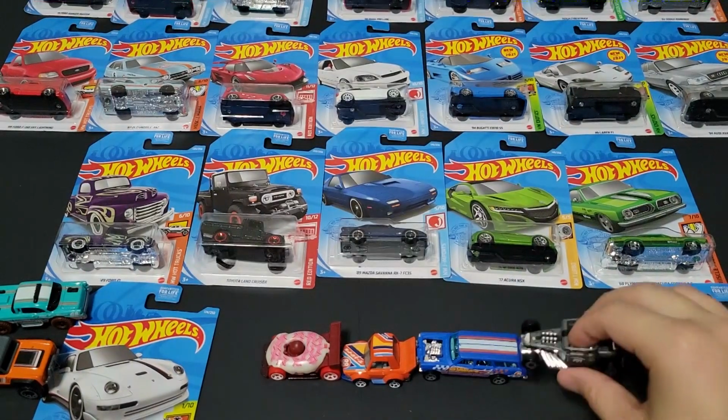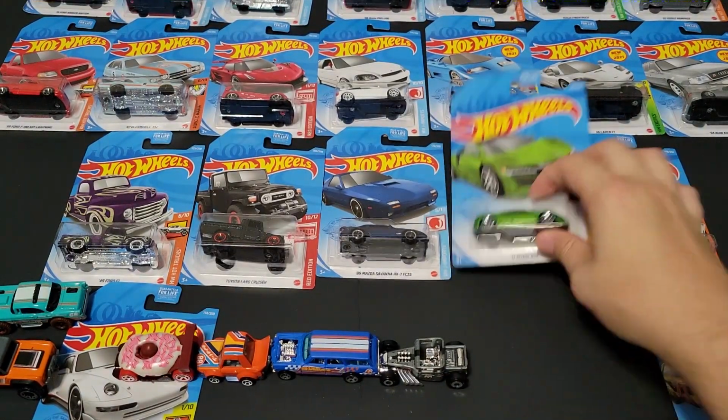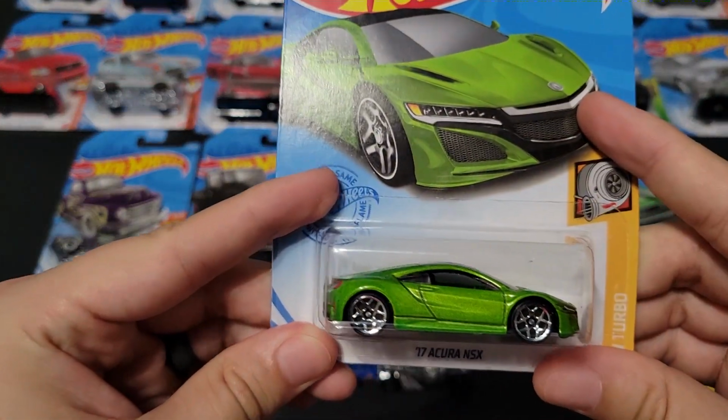Like the wheels on that one. That's good stuff. All right, let's go ahead and move to the Acura. There really isn't a bad car in this bunch.